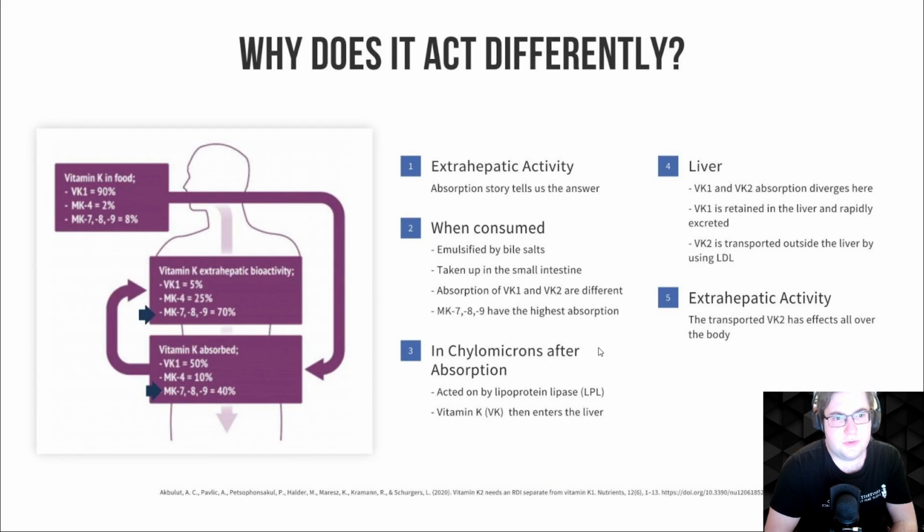Now, why does it act so differently? Well, the reason that it acts so differently is because of the extrahepatic activity that is unique to isoforms MK7, MK8, and MK9. MK7 is a principal player here because it offers beneficial effects and has been studied more than MK8 or MK9. However, to understand the reason it has extrahepatic activity, you have to understand how it is absorbed first. So, when you consume vitamin K2, it is emulsified by bile salts and is taken up in the small intestine by the enterocytes.